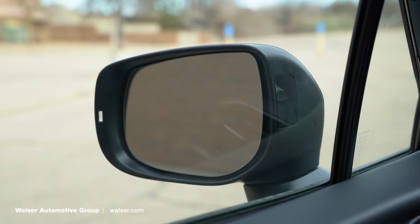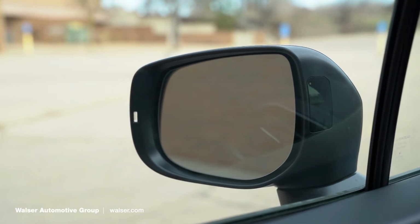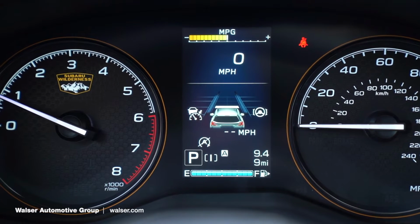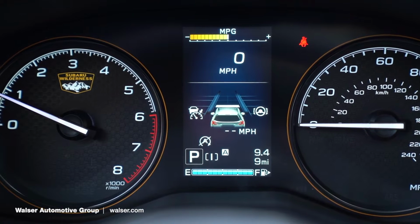feature there. Plus, this one is going to have blind spot monitoring. It's got your lane departure warning system as well, so it can kind of help make sure you're not swaying in and out of your lanes.